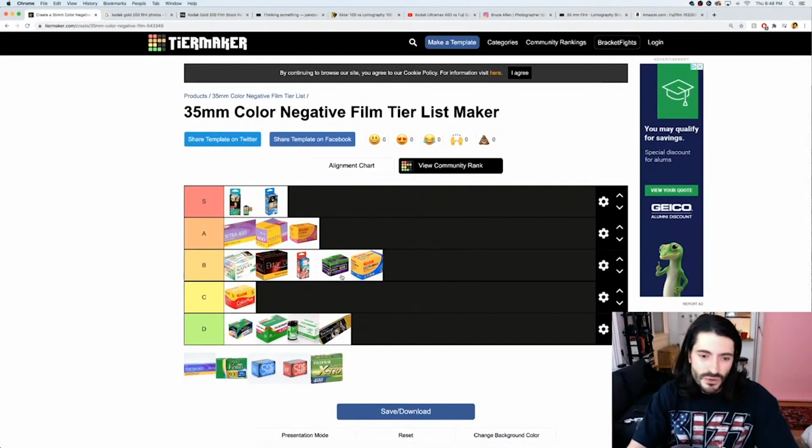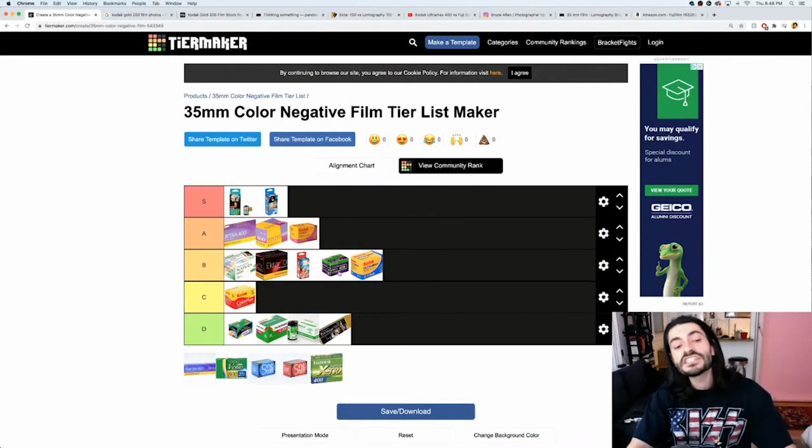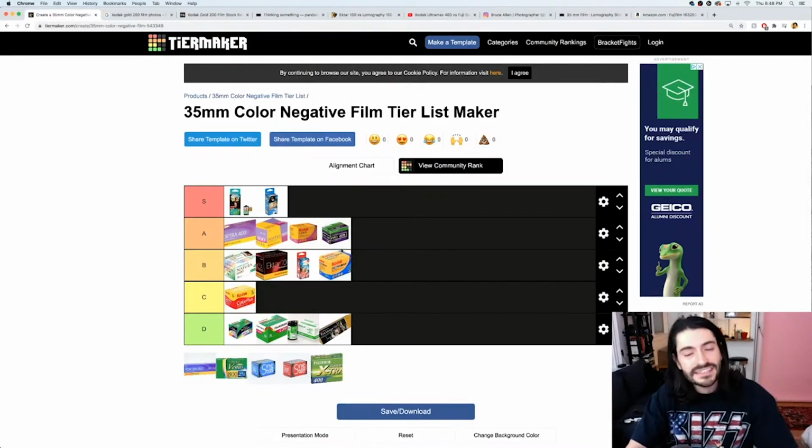I probably should have shot it more. I didn't. I don't want to shoot it now, especially now it's $40 a roll. It's also Fujifilm. But you know what? Maybe we should just be nice and give it an A. It is a professional level film, so we'll give it an A for now.